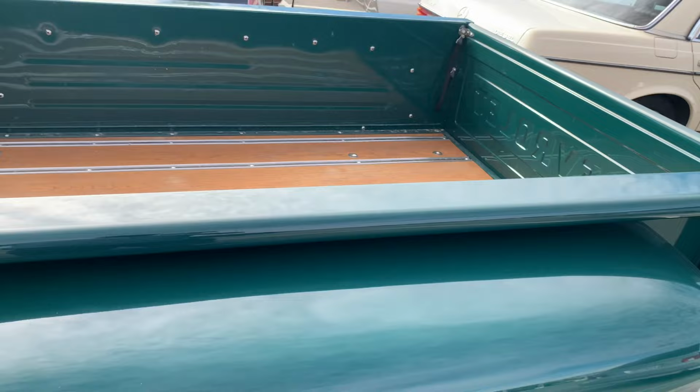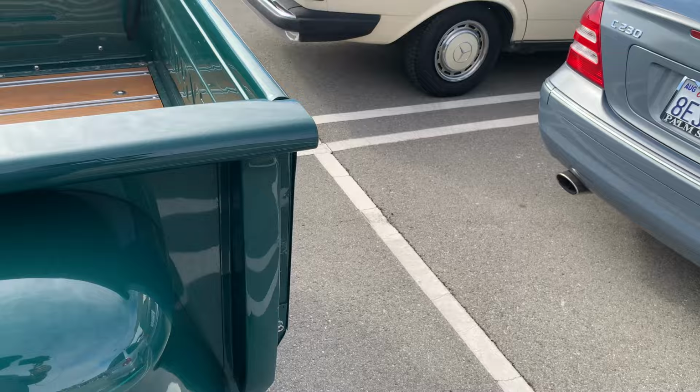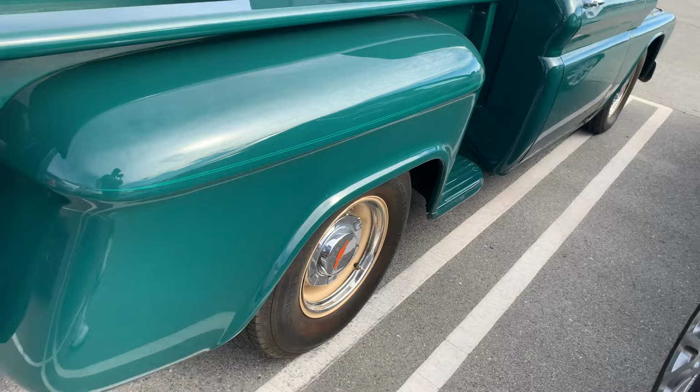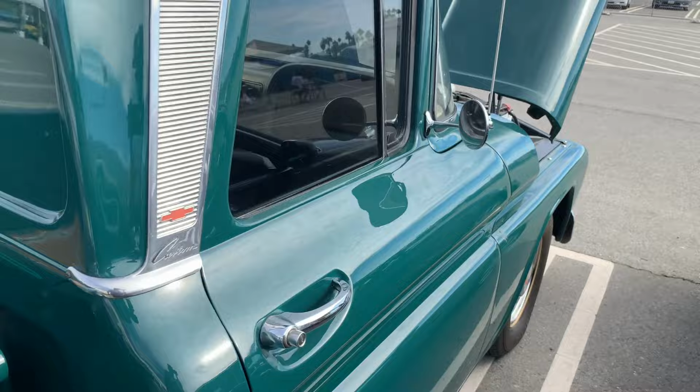And it's got the wood kit in the bed, which I had a 58 and I bought the wood kit and never got around to putting it in. I actually wound up selling it with the wood kit, the 58 I had. But man, this is really something you could enjoy, and these are just increasing in value every year as they get harder and harder to find in good condition.